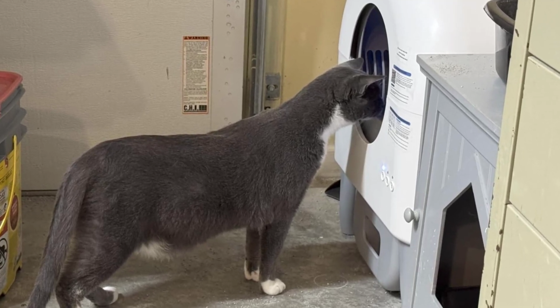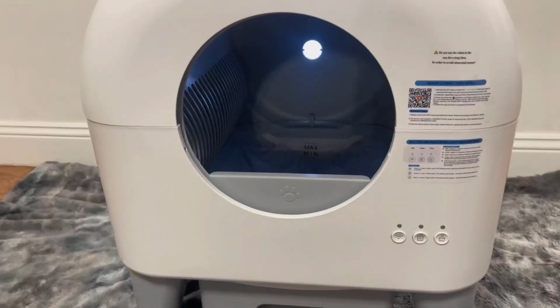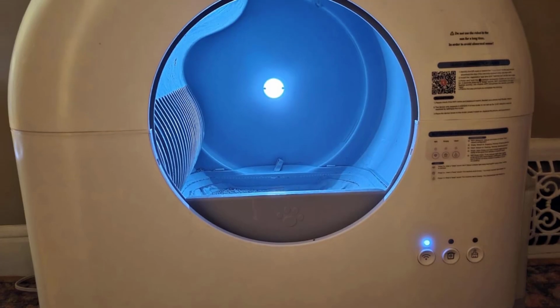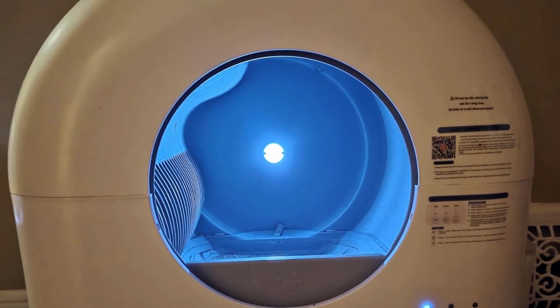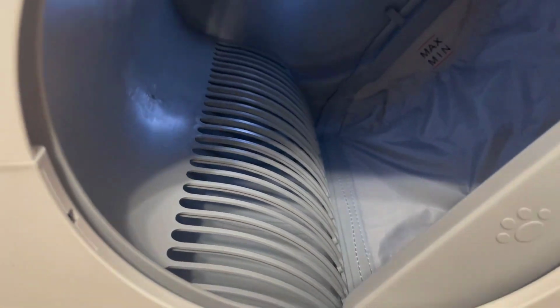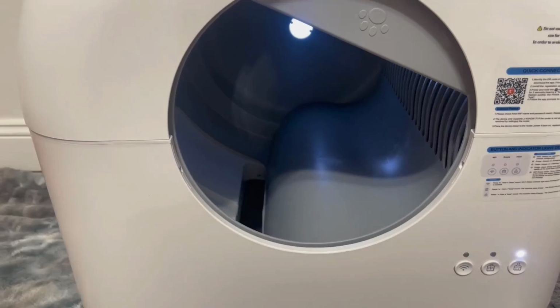The reinforced leak-proof edges and removable waste tray make cleaning stress-free, while the washable liner cuts down on waste and saves money in the long run. It also runs with an ultra-quiet night mode, making it ideal for light sleepers or homes with cats that are most active at night. Designed for cats over 2.6 pounds, the Fumoi self-cleaning litter box combines smart technology, convenience, and safety to give both you and your furry friend a much better litter box experience.